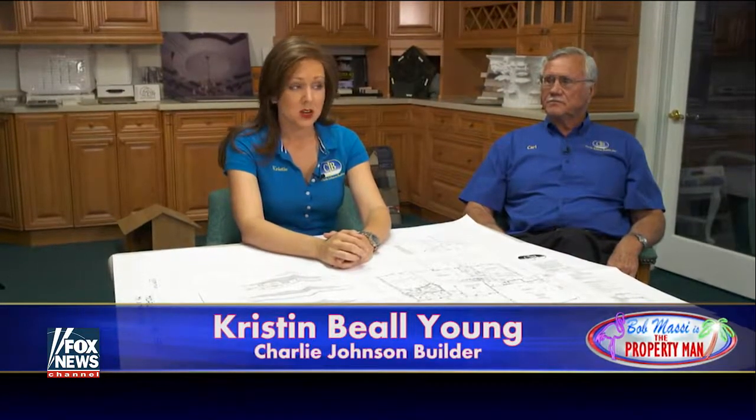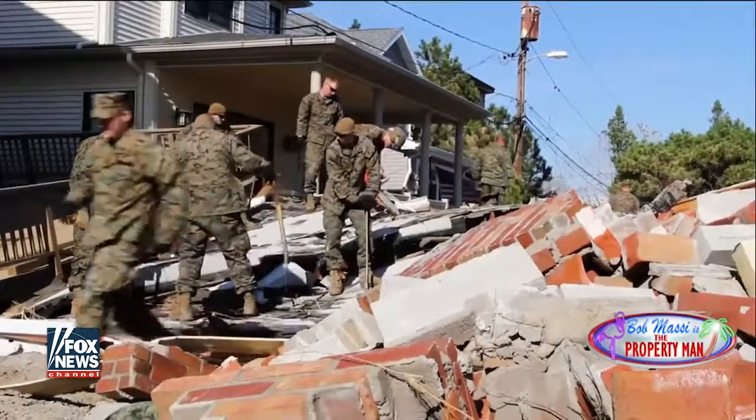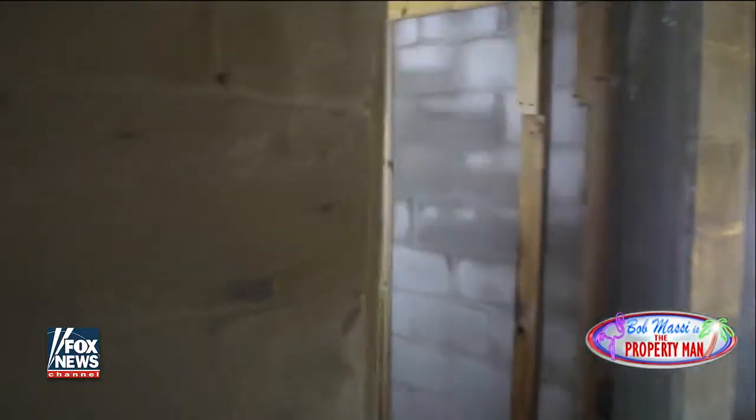There are a lot of reasons that people would build a safe room, whether it be tornadoes, hurricanes, fire. Here in Central Florida, of course, we have seen the devastation that comes with tornadoes, with hurricanes, and so many people in this area know families that have been impacted, people that have been killed, that have been hurt. But once the rooms are built, you'd never know.